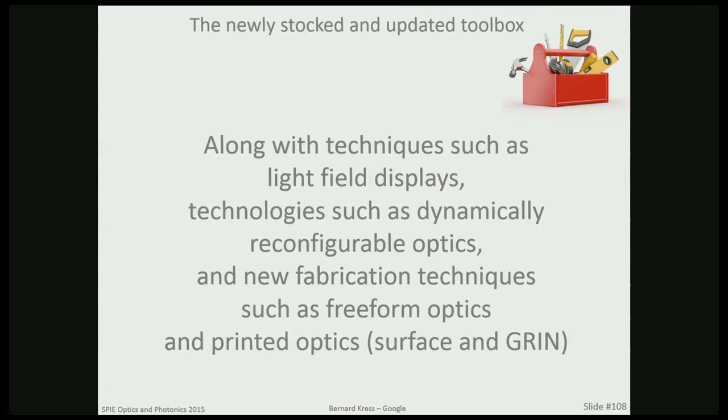Of course, that's not all. You have to have, along with these new tools in the optical designer's toolbox, techniques such as light field displays, tensor displays, technologies such as dynamically reconfigurable optics, refractive optics, diffractive optics, why not holographic optics, and new fabrication techniques such as freeform optics and printed optics, both surface and gradient index.